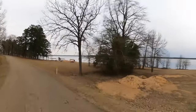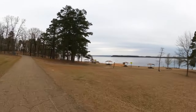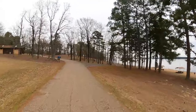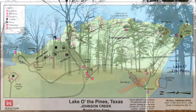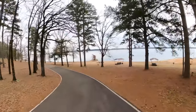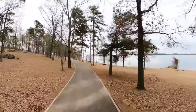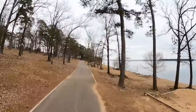And here we have the beach. And when I was over here earlier, there was a great big huge flock of pelicans, of all things. We're gonna swing down onto the tent loop. This is one of three tent camping areas in Johnson Creek. Nice smooth asphalt, so we can get some good speed going.